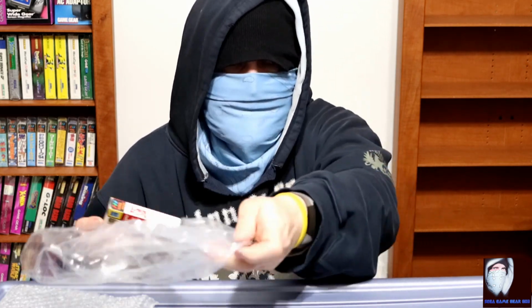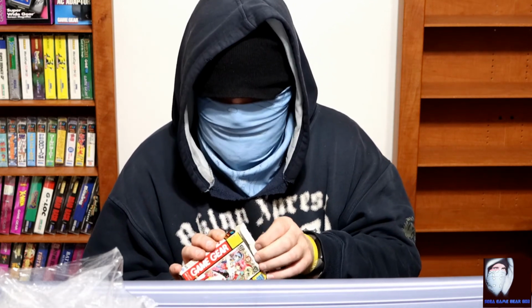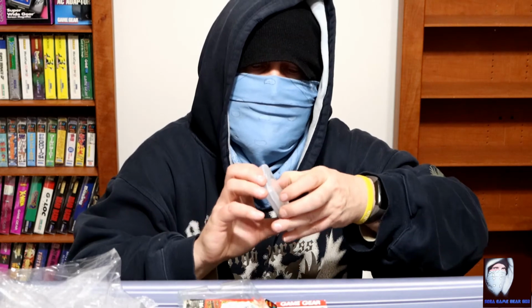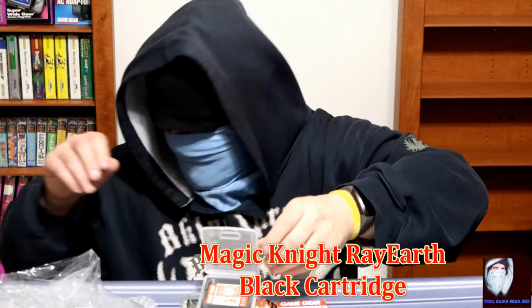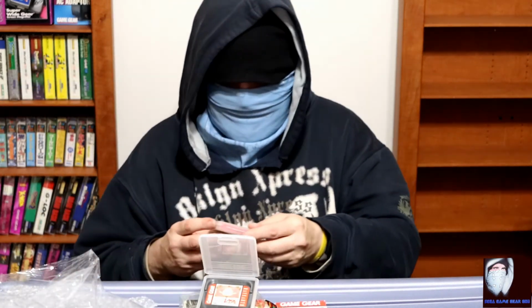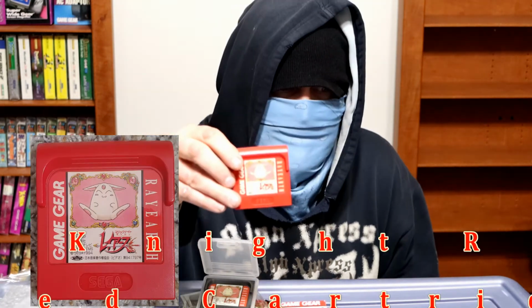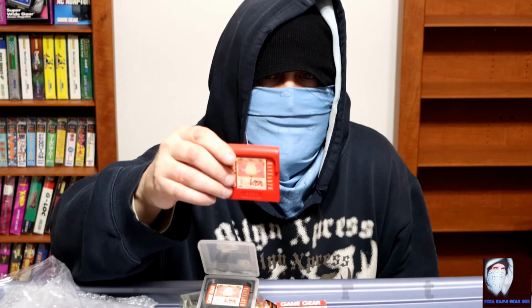This, I don't know. This is Ray Earth, the Japanese game, but why do I have it? Probably because, knowing me, this particular game came with a black cartridge, a black version, and I have, by chance, sitting here, the red cartridge version. So it came in black and it came in red, and I like the red.